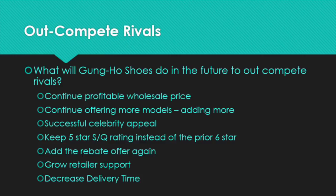Similarly to our internet sector, Gung Ho must beat out our competitors in the wholesale sector as well. Gung Ho has to continue doing some things like they have in the past, like offering a high number of models and actually adding more, and continue to have that successful celebrity appeal. Gung Ho Shoe has also successfully been able to be profitable and keep their low wholesale price, which we will continue to strive for. Like I mentioned in the previous slide, the company will stay as low quality as 5 stars rather than going back up to 6.